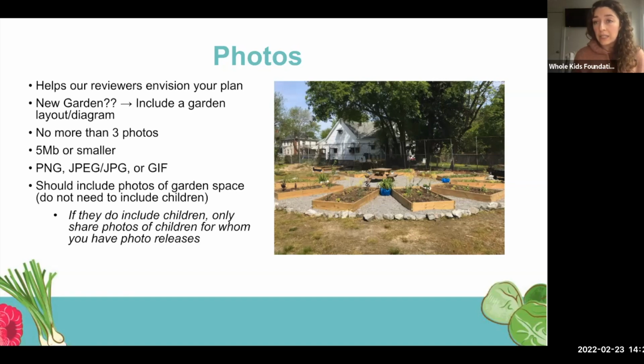The photos do not need to include children. They're really intended to be about the garden space and how and where you're going to build the garden. If you do include photos with children in them, be sure to only include photos of children for whom you have photo release.